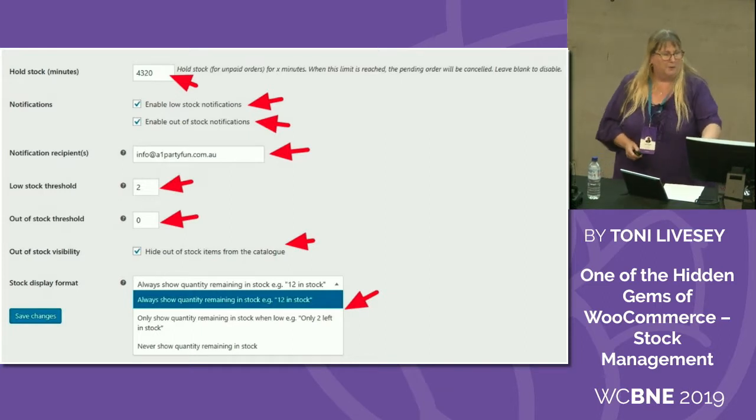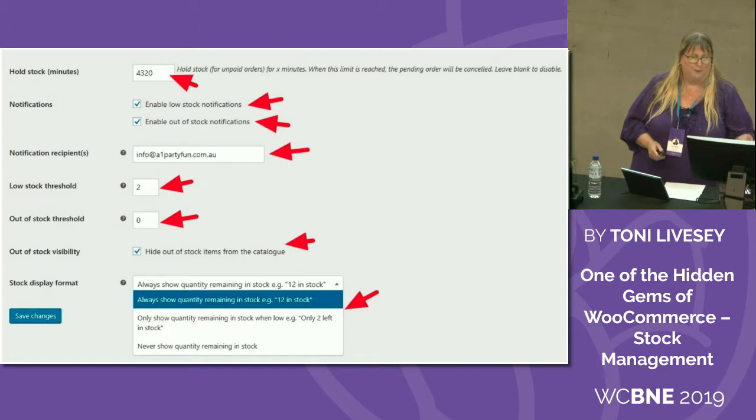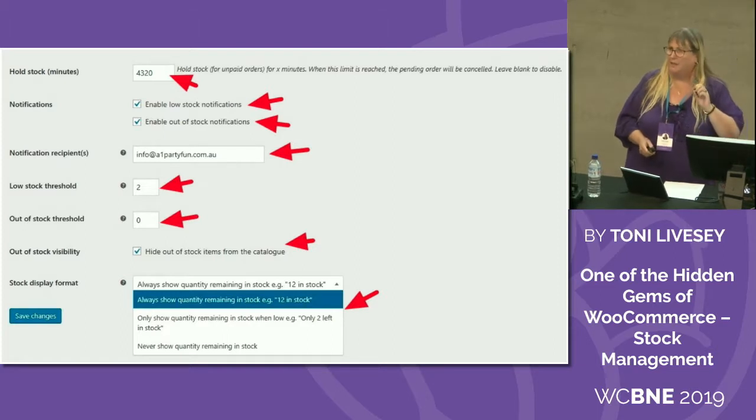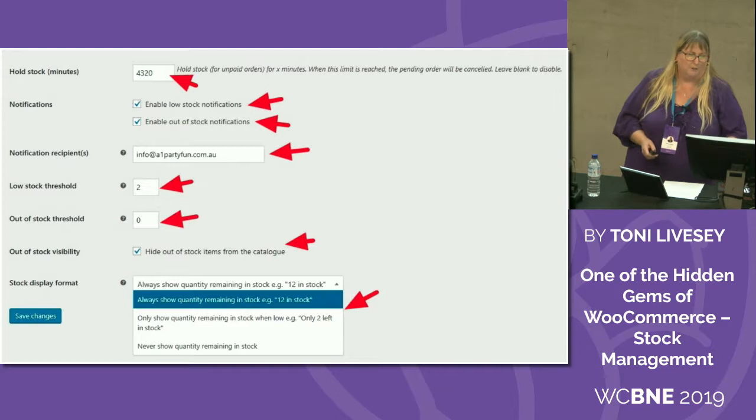You can also set up your stock display format. So always show quantity remaining in stock. So if it is becoming low in stock, the customer who comes along next time will see how many is in stock. I mean, they might want to buy 20, but you've only got 12. So at least they know. So you can handle lots of things from within WooCommerce.